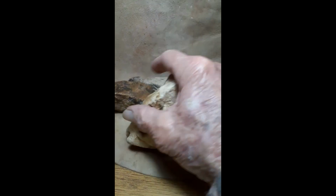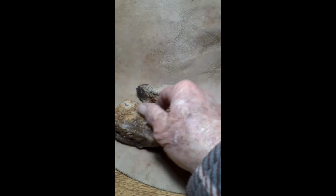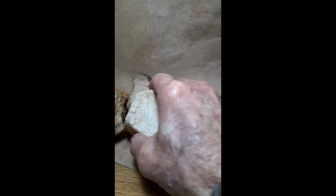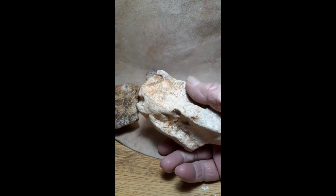Or maybe it's not this one, but I sure do want to find it and show it to you. There's a scene on the side of one of these stones that is definitely, what's the word? Scenery. There's trees, mountains. I'll find it.